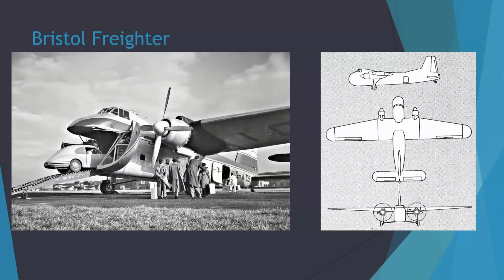The second prototype, Bristol 170 Mark II Wayfarer G-AGVB, was designed to carry 44 passengers and first flew on April 30th, 1946. This aircraft carried out proving flights to the Channel Islands, carrying over 10,000 passengers in under 6 months.